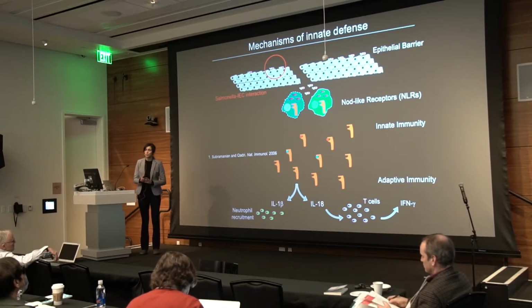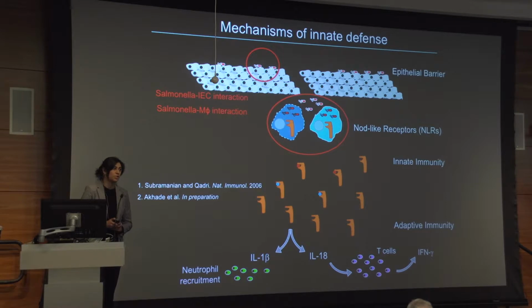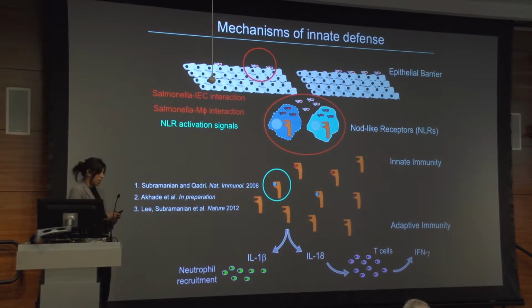And so in this whole scheme of things, in the past and present, I've been interested in essentially understanding the interaction of Salmonella with intestinal epithelial cells, its interaction with macrophages, that is how pathogens start to establish niches within host cells, like macrophages, upon systemic dissemination. And Ajay in my lab is working on this. You might perhaps have seen his poster yesterday. We're also interested in understanding the signals that activate these innate immune sensors. Like I said, these can vary from being pathogen-associated signals to danger signals released from dying cells to stress signals.